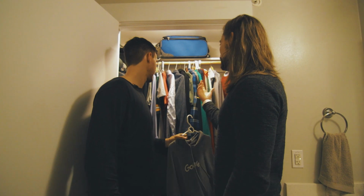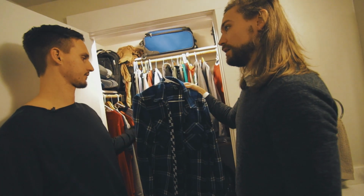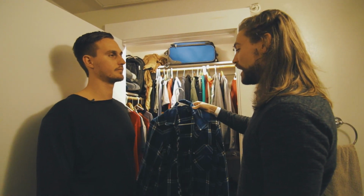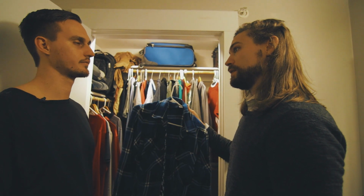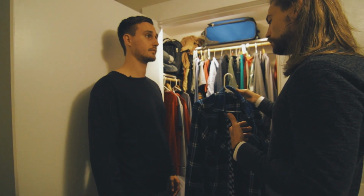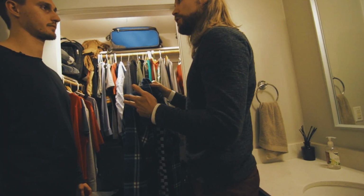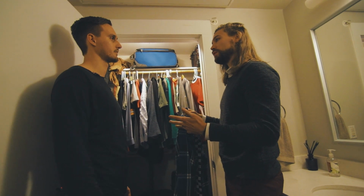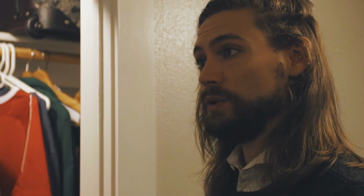Absolutely. So let me just give you an example real quick. Okay. So like this piece. This is very rugged. It's flannel. There's a lot of pattern going on. You're not going to be able to match this with a lot of things. This is incredibly unversatile. What we're looking for with versatility are your navies, your solids. The less pattern, the more versatile it's going to be. And we're also looking for things to fit you really nicely.